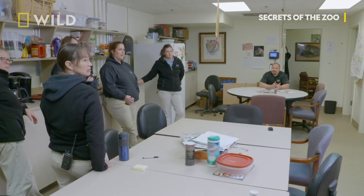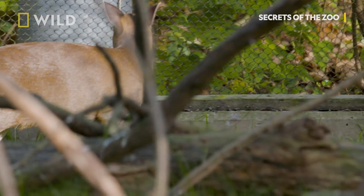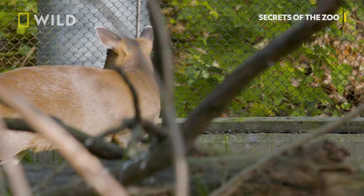Good morning. Hello, hello. Good morning. This morning we're gonna try to get our hands on our muntjac, Chowlie. Chowlie has epilepsy, so she has seizures of unknown origin that we've managed for several years with oral medication.